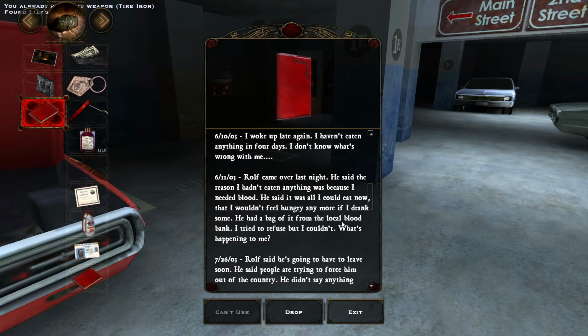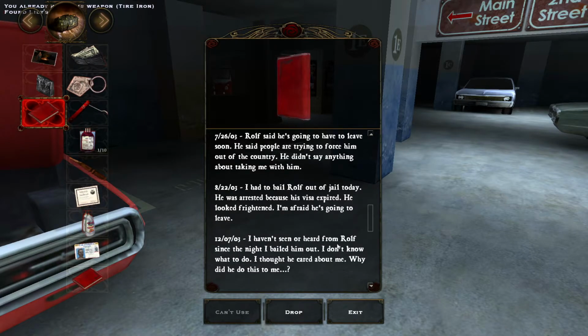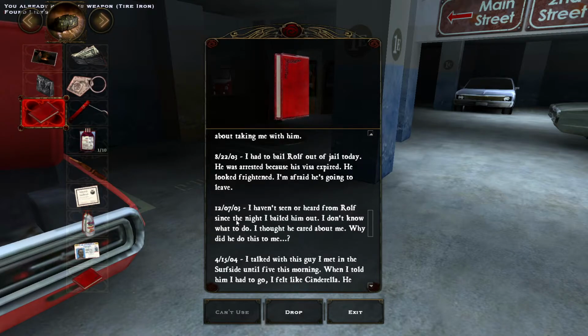7:26:03. So now over a month later, Rolf said he's going to have to leave soon. He said people are trying to force him out of the country. He didn't say anything about taking me with him. And then 8:22:03. So another month later, I had to bail Rolf out of jail today. He was arrested because his visa expired. Vampires apparently still need visas. He looked frightened. I'm afraid he's going to leave. 12:07:03. I haven't seen or heard from Rolf since the night I bailed him out. I don't know what to do. I thought he cared about me. Why did he do this to me?